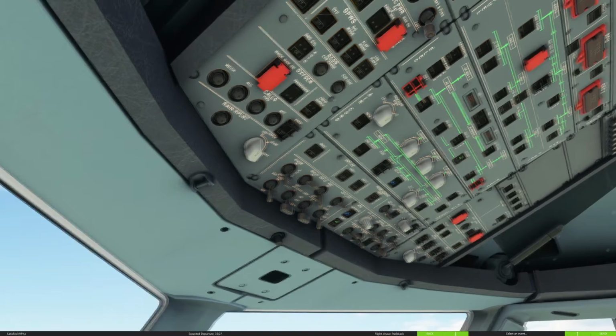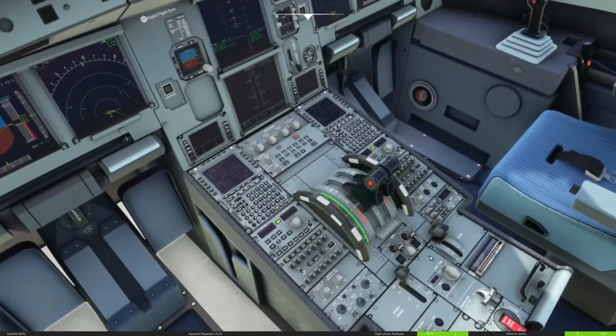Fuel pumps are on. You are clear behind, bleeds are on. You can start your engines at your discretion. Starting engine number 1.